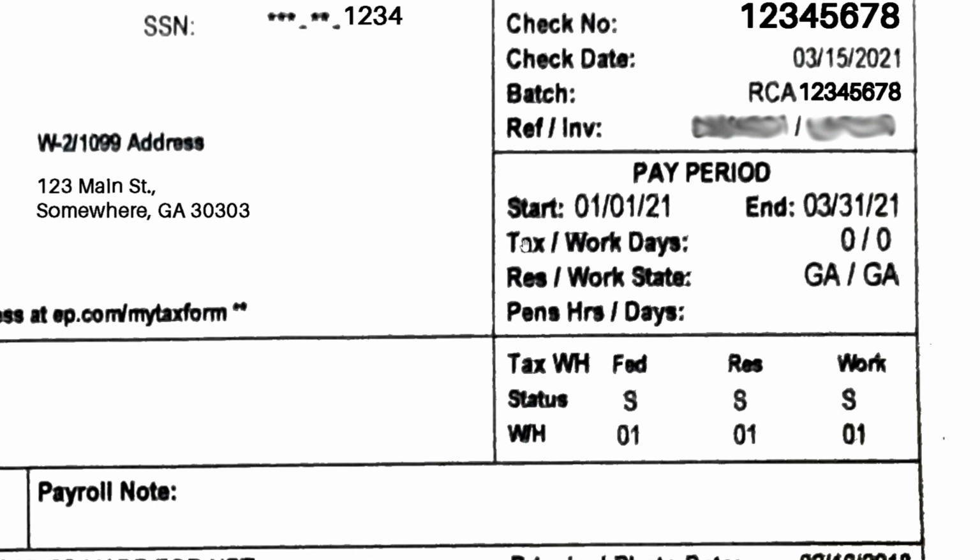Now, the tax and work days, you can see how this is 0 and 0. And I believe that the reason for that is because I didn't actually work from January 1st to March 31st, because this is a residual check, right? I wasn't really working those days. Now, my residence is Georgia, and my work state was also Georgia because that's where it was filmed. Pence, I believe it means pension, which does not apply to me, so that is blank.